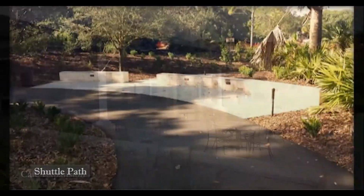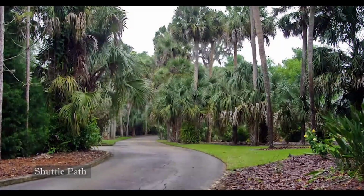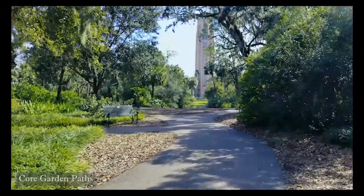These areas were carefully surveyed and designed by Pennoni using a 3D digital terrain model for slope accessibility compliance, runoff protection assurance, and minimization of soil and vegetation disturbance. Pennoni performed the surveying and engineering for more than 8,000 linear feet of paved accessible paths throughout the core gardens.